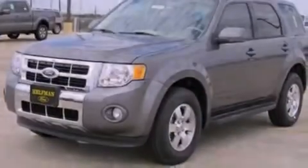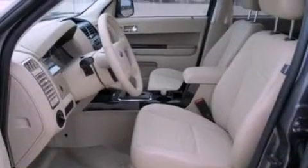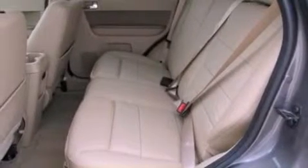Its top features include heated front seats, a folding rear seat, cruise control, a six-speaker audio system, leather seats, four-wheel independent suspension, aluminum wheels, a low-tire pressure indicator, heated side-view mirrors, and satellite radio.